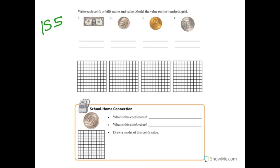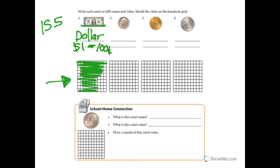Okay? So right here, we're going to name each coin or bill, and then we're going to write how much it's worth, and we're going to show how much it's worth in a hundreds chart. That's a chart with 100 spots. So first off, we have this. This is a dollar. And a dollar is worth $1 or 100 cents. Because it's worth 100 cents, we're going to color in the whole 10 frame. Because to make $1, you need 100 cents. So color in that full 10 frame.